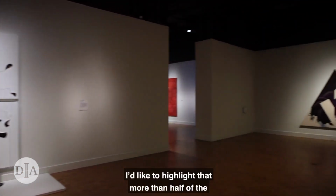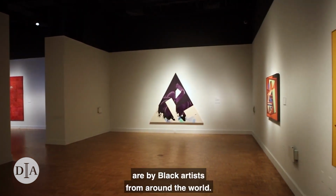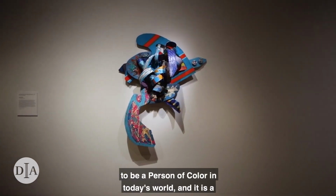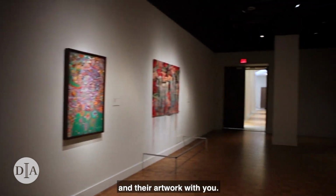I'd like to highlight that more than half of the artworks in Experience and Expression are by Black artists from around the world. Each brings a unique perspective on what it means to be a person of color in today's world, and it is a privilege for us to share their vision and their artwork with you.